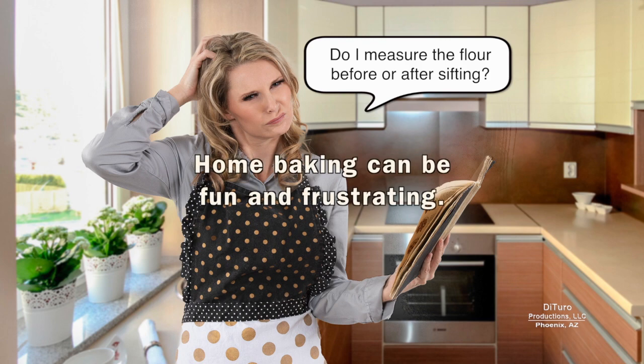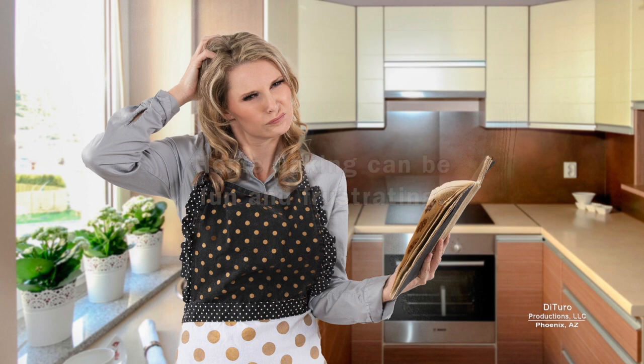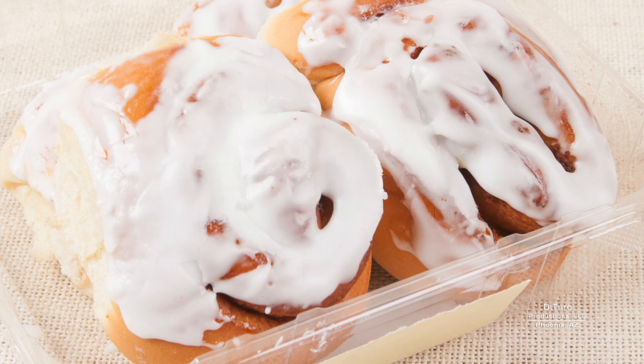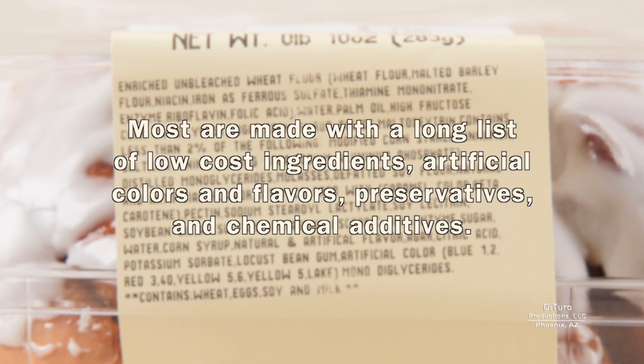Home baking can be fun and frustrating. Store-bought baked goods are convenient and affordable, but affordability comes at a price. Most are made with a long list of low-cost ingredients, artificial colors and flavors, preservatives, and chemical additives.